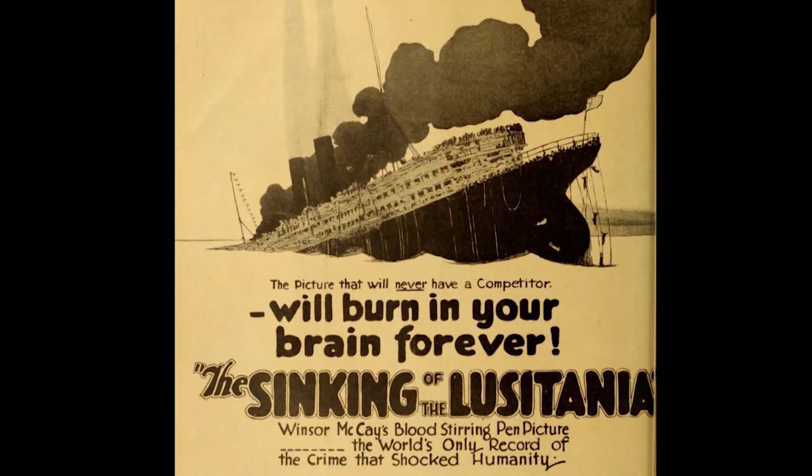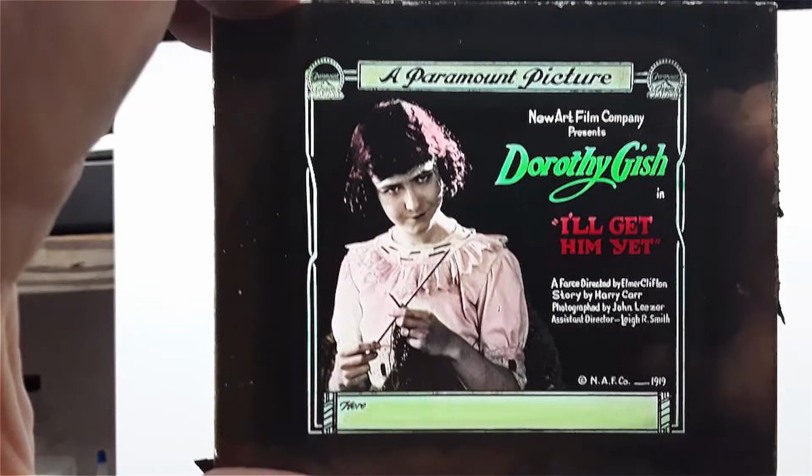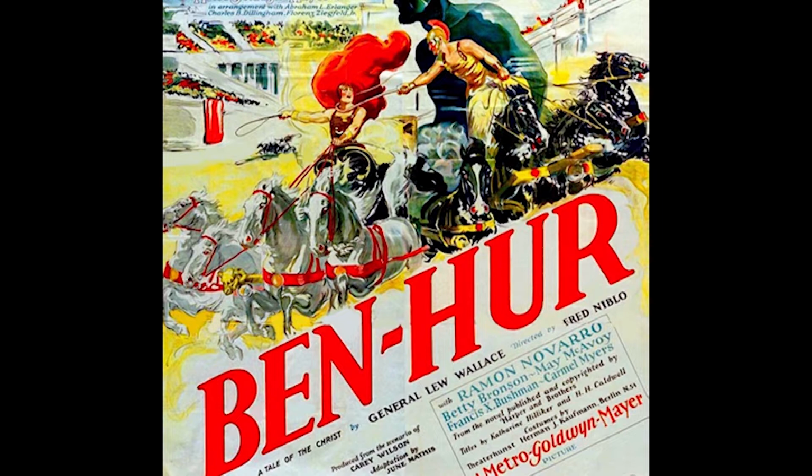Another way of advertising upcoming movies is the use of glass slides, very similar to this. You'd slip this slide in, and there'd be an advertisement for an upcoming movie. As you see here, these slides are beautiful. These slides today are collector's items. Look at this poster for the 1925 Ben-Hur, and you can see the art of movie posters is becoming more and more sophisticated.